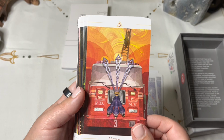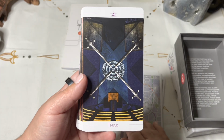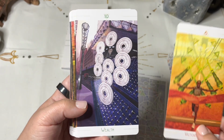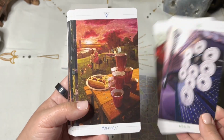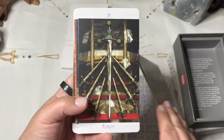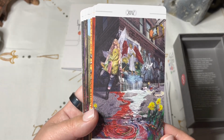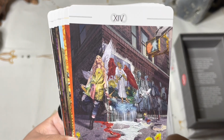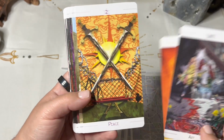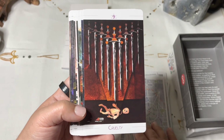This deck reminds me of walking around Manhattan in the heat of summer when the stinky trash is piling up on the curb and you got the steam from the city grates and everybody's just hustling and bustling, and it is what it is. It's the city, man, and I love it. Look at this temperance card. She painted the temperance card. Hello. And then you've got the mixing down here, literally. Chef's kiss.